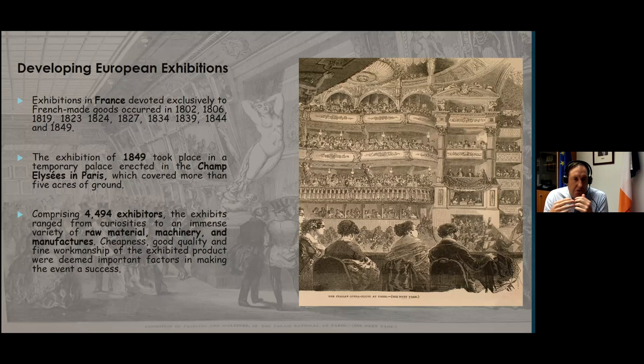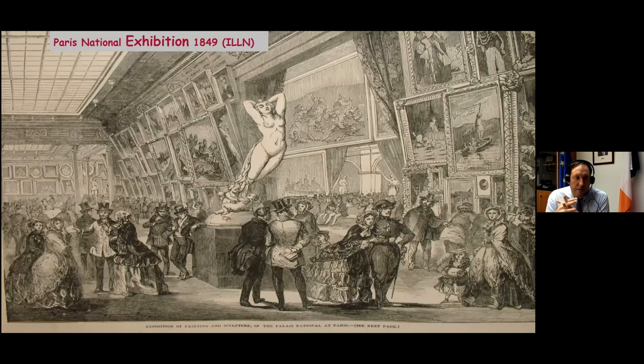And it really ignited other countries to do more as well in promoting what was going on in their country. This is actually an image from the Illustrated London News of this 1849 Paris National Exhibition. So you can see wall-to-wall paintings and sculptures. This is actually their fine arts hall. And there's a reason I'm showing you this, because I'll be showing you the Cork context in a second, which is also wall-to-wall paintings as much as possible.